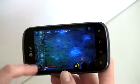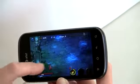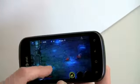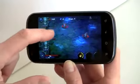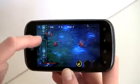Now we're trying out Defender by Droidhen. Plays just fine. Sound volume is actually pretty good here.